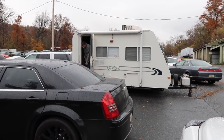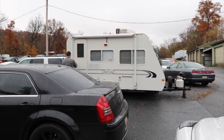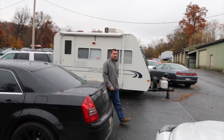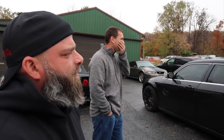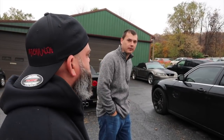So, Robert just went into Andy's new home. We don't know what he was doing in there, nor do we want to know. What's it like in there? It's not bad. It's super strong smelling in there. It smells like there's like 20 car fresheners. Yeah, he cleaned it out real good, and then he put the air fresheners in and everything, to mask the smell.